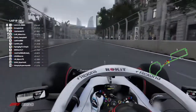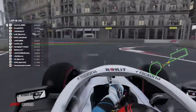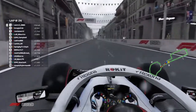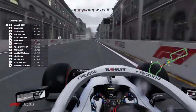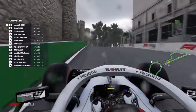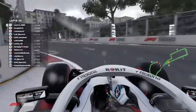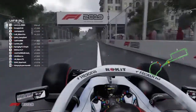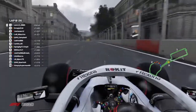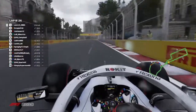I'm not sure how long this rain is going to last. You can see those that didn't start in the top 10 all going on to the mediums. So clearly, they don't think this rain is heavy enough or is going to stay. We'll have to see how that all plays out, because maybe the rain is going to pick up and mediums might not have been the best idea. Or maybe the rain's going to take even longer to pick up, and those softs will have to pit and then maybe even pit again, maybe put onto another set of slicks and then pit again onto wet compound tyres.